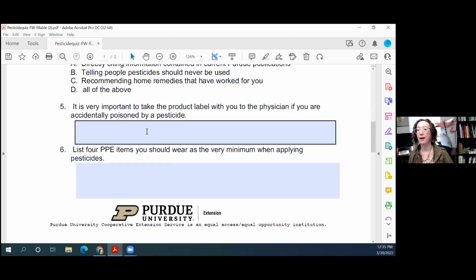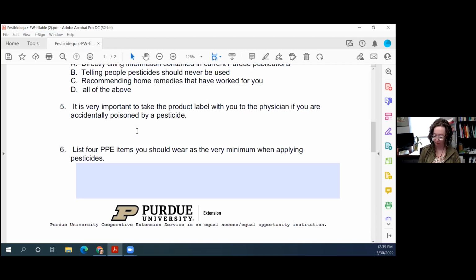All right, number five, it is very important to take the product label with you to the physician if you accidentally poisoned by a pesticide. Is that true or false? True. Yep. Do you ever recommend calling Poison Control Center, the 222-222 or 1222 or whatever it is? I think you should, yes, especially while you're driving.